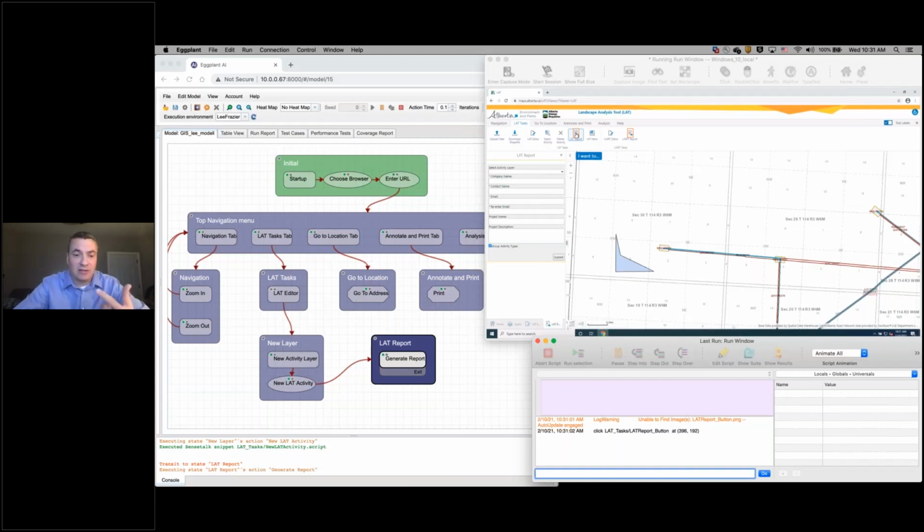Eggplant's not going to care that the font style, the font name, or the font size changed, like a user won't. If you develop a new version of the application and the login button moves, your users can still find it. So can Eggplant. And that's really a key functionality here.